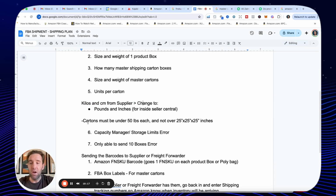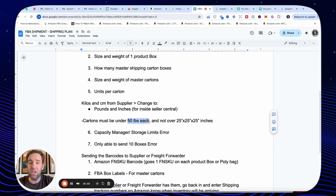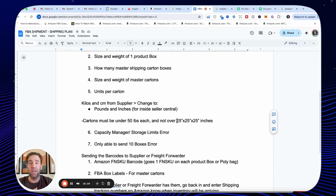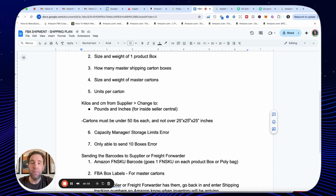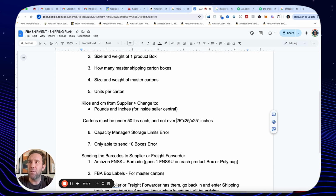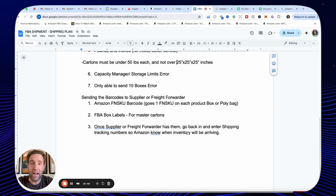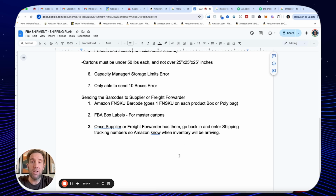Now, there are limits for each one of those master shipping cartons. They have to be under 50 pounds each and not 25 by 25 by 25 inches or larger. If your product is bigger than that, over 25 inches, you'll need to use stackable pallets or pallets, which can be, I think, roughly 41 by 40 inches and 150 pounds, I believe. All right, so then you're going to create the FBA shipping plan and let Amazon know, hey, I have 500 products, 50 master cartons of 10 units coming to your warehouse.